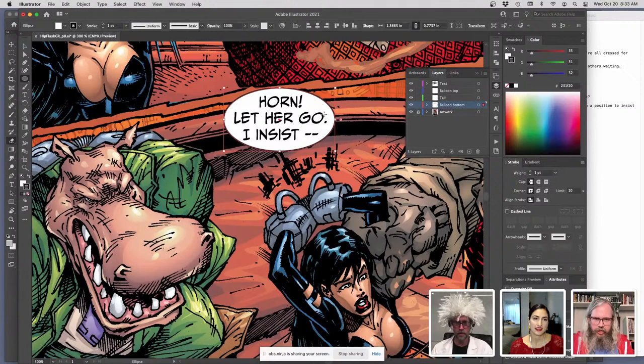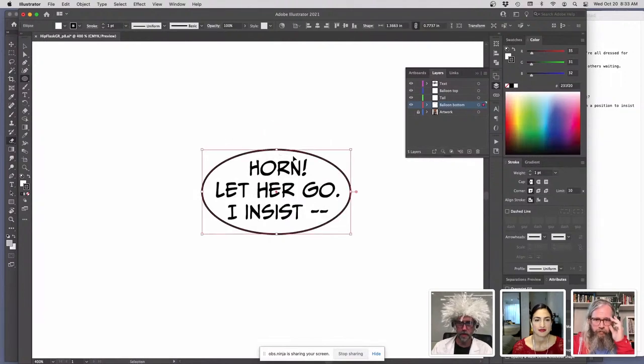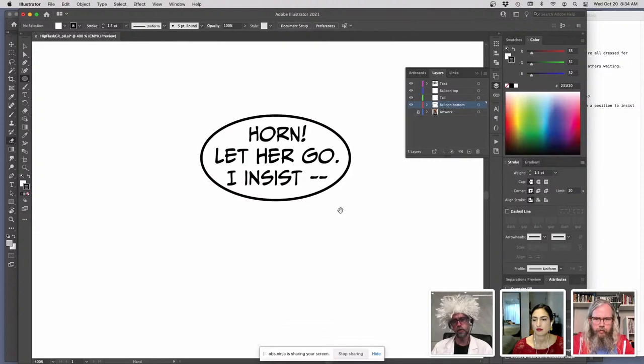You hold down the Option key, and it draws from the center. Generally, the stroke width on the balloon should be about the same as the stroke on the letters, simply because a pen letterer would be using the same pen to draw the balloons that they were using to letter the words. If I go up to 2 point, it's a little too thick. 1 is maybe a little too skinny. So I'll go 1.5, and that looks like a pretty good match.